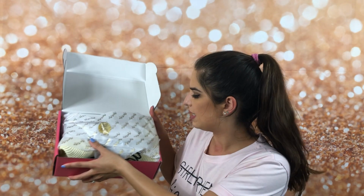This is my last box. It's kind of bittersweet. But let's just see what's inside, because this box has a lot of awesome goodies in here. Per usual, when you first open it up, it has all the Miss to Mrs. tissue paper and then a little sticker on it that says thank you. Super cute. I love that a lot of their items have Miss to Mrs. on it in some way or another.